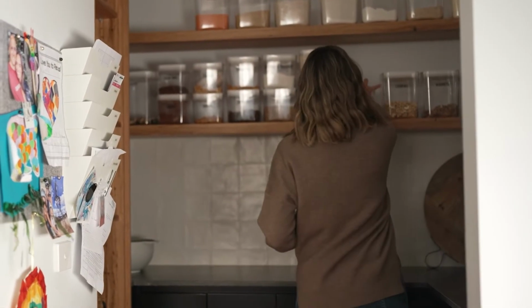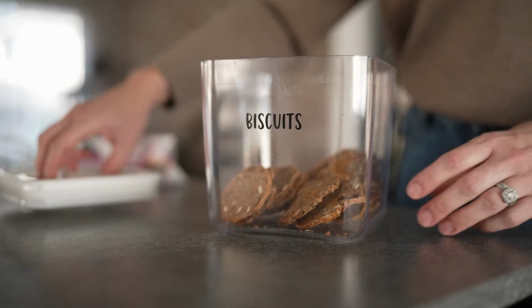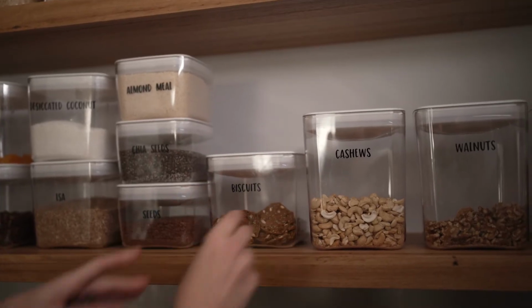Airtight containers in your pantry are a must. Not only do they keep things fresh, but it means you can easily see things in your pantry. It also stops things like pantry moths, which are a pain to get rid of. Pantry moths can even live in the packaging of your products before you bring them home. So popping things into containers means you'll also have peace of mind.